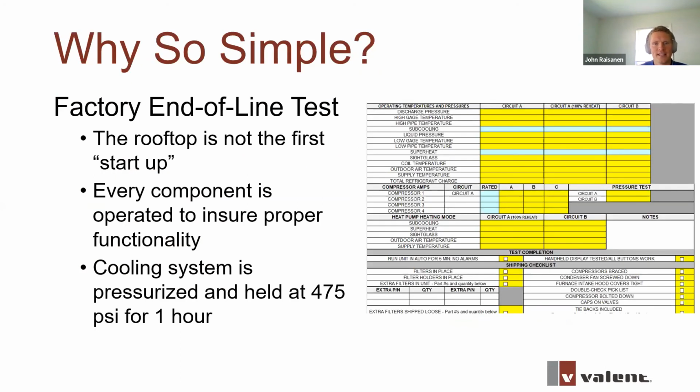A big reason for that simple operation is we do an end-of-line test on every single one of our units. When you get a Valent unit out on your rooftop, it's not going to be the first time that unit has been run. We've run through our control sequences. We've run all of our components, making sure everything is working properly. And that includes pressurizing and holding the cooling system at 475 PSI for 1 hour. On the right, you can see our end-of-line test document. We fill one of these out for every single one of our units.